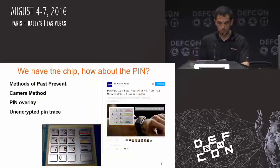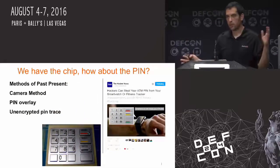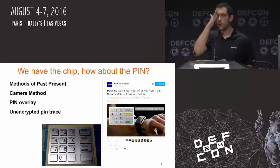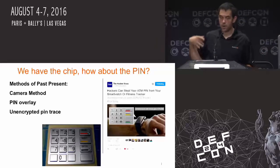So, how will you capture the PIN? You have the chip. That's one thing. That's half the battle. I was looking into some of the actual features for some of the next generation ATMs, and they can actually change the PIN on the fly. And some of them are unencoded, or actually unencrypted.